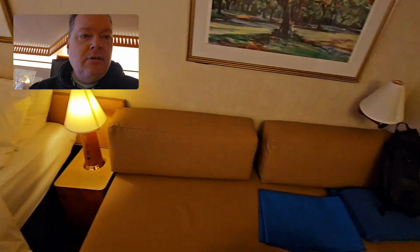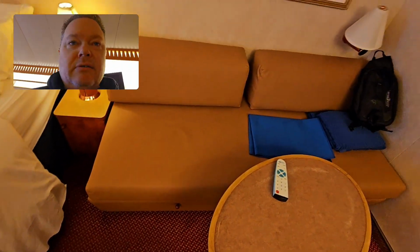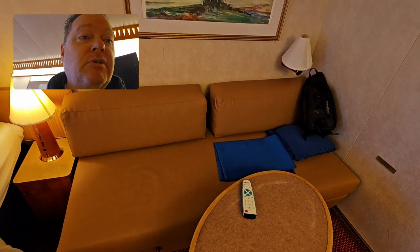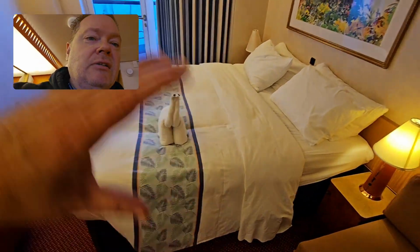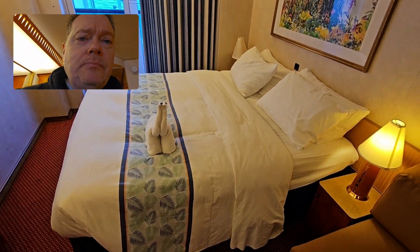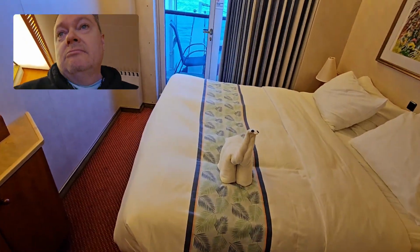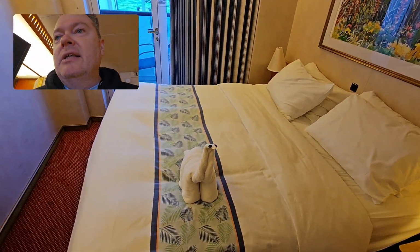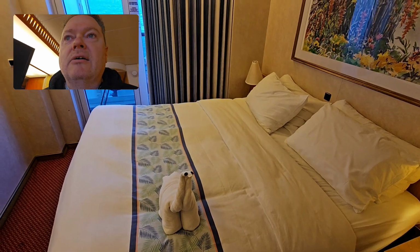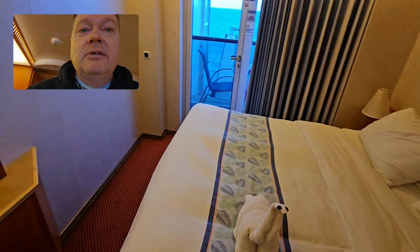And back over here, you have your couch and table. The couch can be made into a bed, but you'll have to get with your room attendant for that. And the bed with the towel animal, of course I've got them pushed together, but as always, you can have those beds separated, in case you're traveling with a friend or something like that. You'll let them know ahead of time before you get here, but you can always talk to your room steward to have that worked out for you.